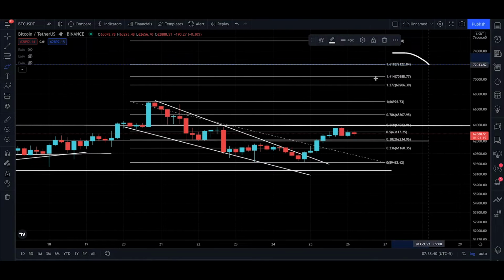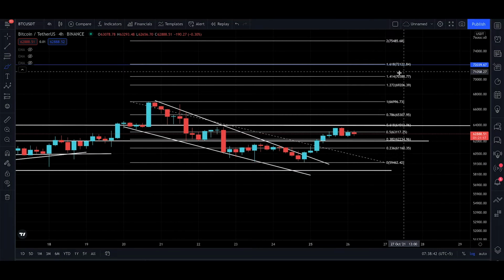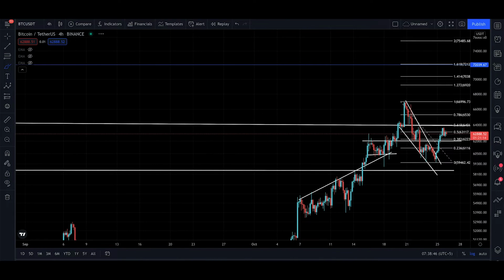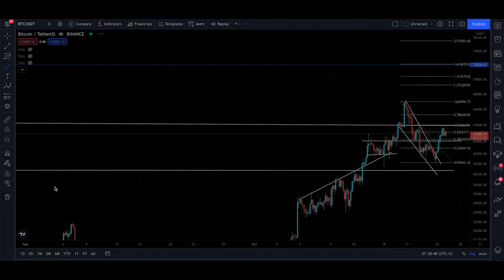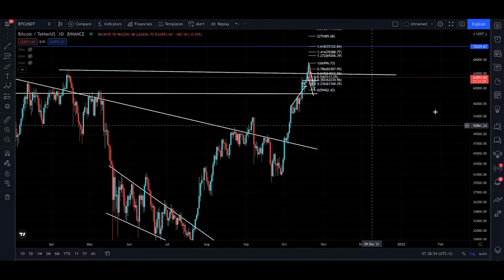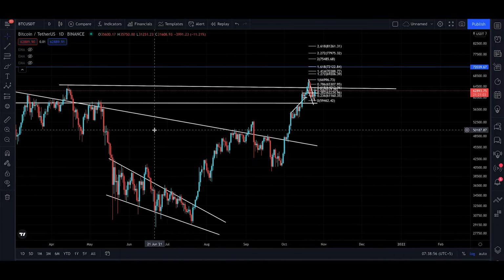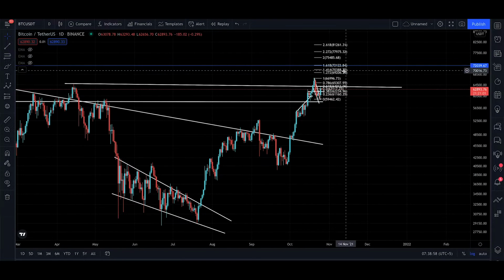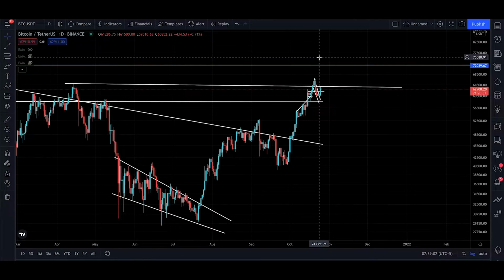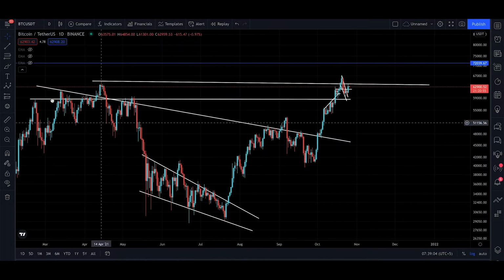Okay, and you're looking for the 1.618, and this is my technical target at the moment of $72,000. Okay, now there's one more thing on the daily. Let's move into the daily. Okay, and I'm going to show you a bullish pattern also. So remember this, we're in a bigger technical target. Okay, and I'm going to extend this one a little bit, remove the Fibonacci right there.